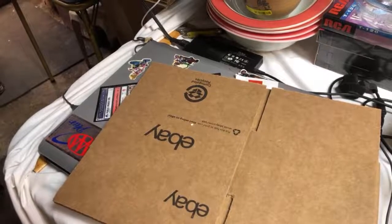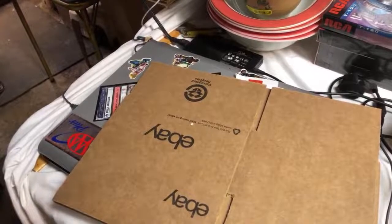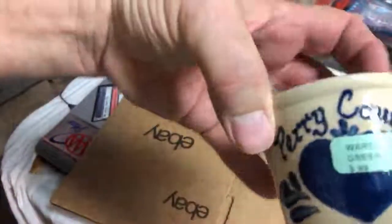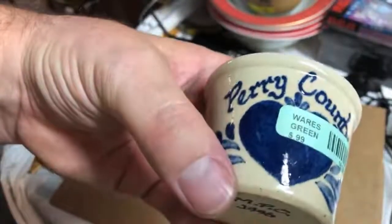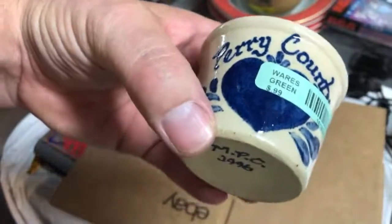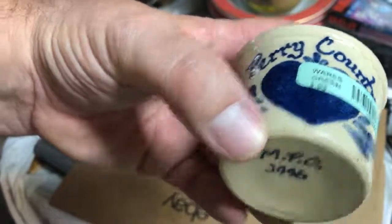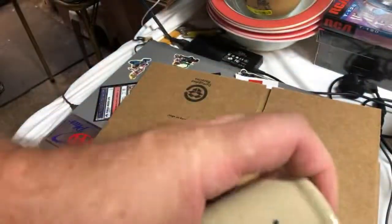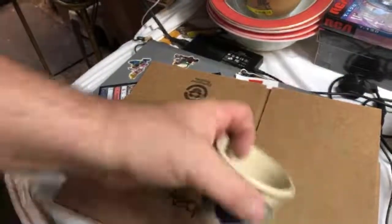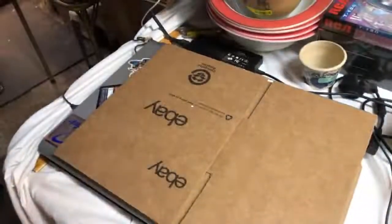All right, what else did I get here? I got newspaper. Oh, this. This was green, so it was half off. It's Perry County. No, wait. No, it wasn't half off. It was clearance, so it was 39 cents. So 1996 Perry County, that's in Pennsylvania. This one is anyway. And yeah, that's just neat. Well, I guess it's a candle votive, I guess. I don't know.